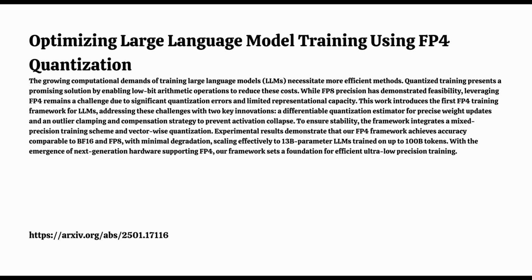Before we wrap up, let's take a step back and look at how this research fits into the broader landscape of quantization techniques. The authors provide a comprehensive overview of existing research in this area, covering both fully quantized training and techniques like post-training quantization and quantization-aware training. And how does their approach compare to these existing methods? Well, previous work has primarily focused on convolutional neural networks or deep neural networks.